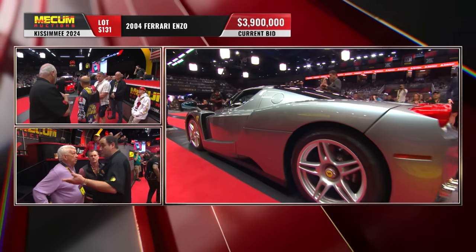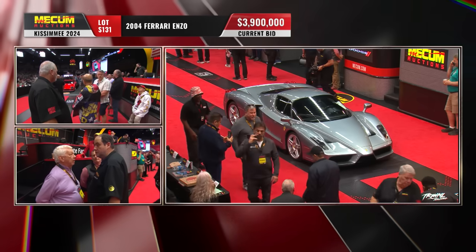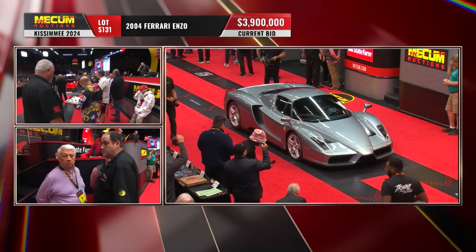Yeah, when they completed the first prototype of this car, they took it to the Maranello test track, and it obliterated every other Ferrari that had ever run on that test track in terms of time, as much as 7 or 8 seconds faster.